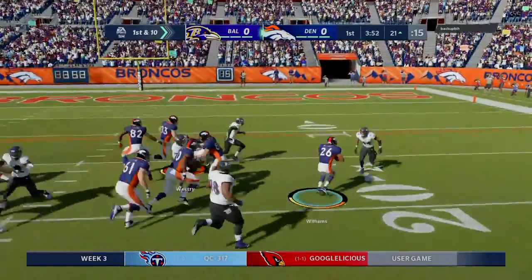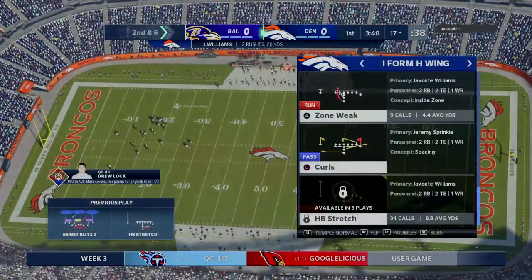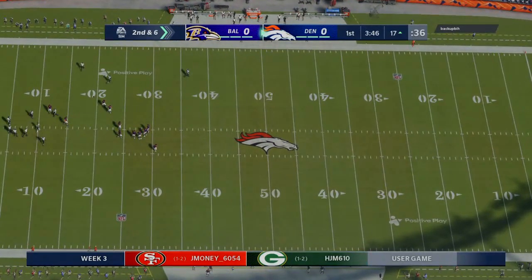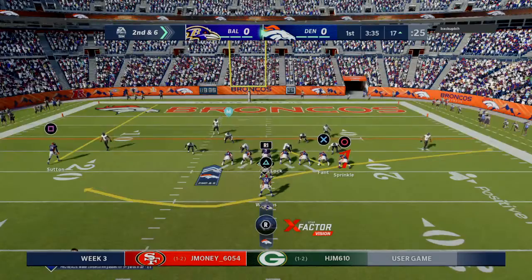Right back to him on first down. Marlon Humphrey with the tackle defensively. Brandon, all things considered, they have to feel pretty good about getting that type of a gain considering the blitz that they just had against them. Following the pickup of 4, here's 2nd and 6.